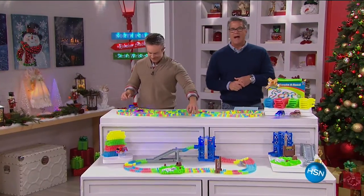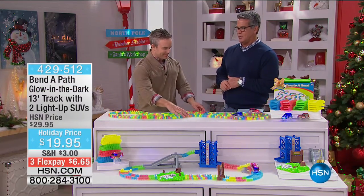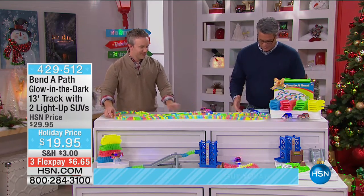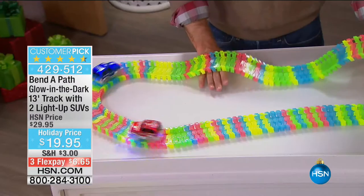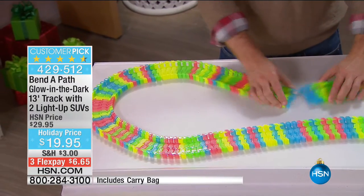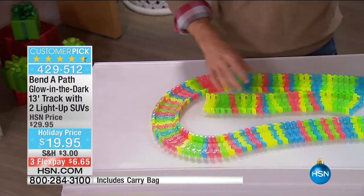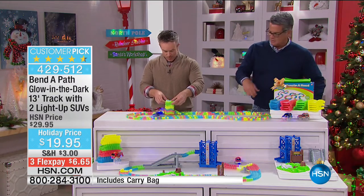Everybody, welcome back. My good buddy Bill Duggan is here. We have Bendapath for you. We're getting down to the final quantities of Bendapath. We cannot keep this thing in stock. People are loving it. It's a real gift and go. You get everything you need for the kids to have a great time. It's quick and easy setup. You get 13 feet of the Quick Connect track to go along with it, and two of these light up SUVs with the batteries included. You get the glow-in-the-dark pieces. We have a wonderful bonus buy, which includes the support pieces, and I'll get to those in a sec.